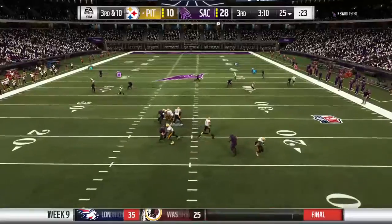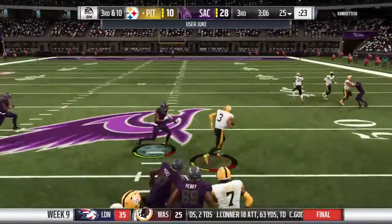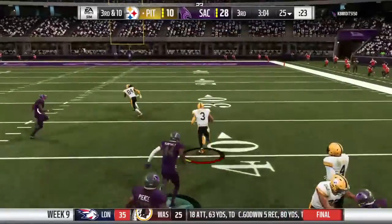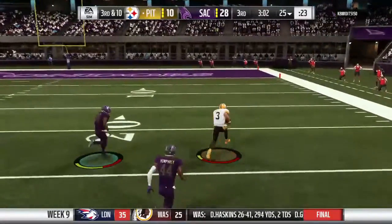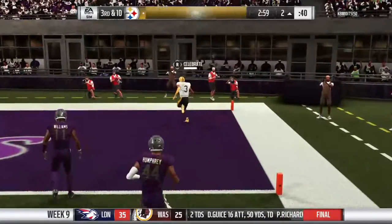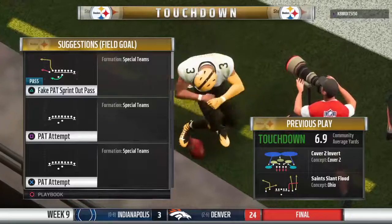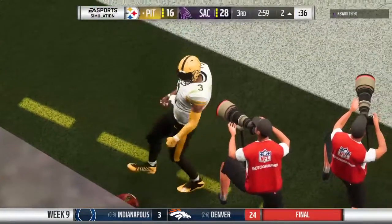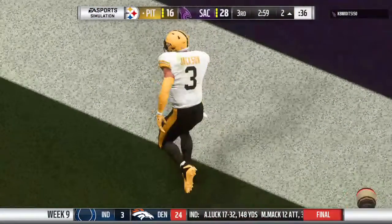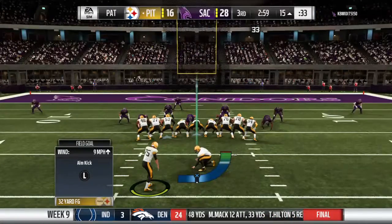Now it's Jackson. Flushed out right. He can run for it, and he will. Oh, and now he bowls him over. They find some open field here. There he goes right side. And he's in for 6 and a Steeler touchdown. Their mobile quarterback, his 9th touchdown of the season. And the Steelers are able to cut into that deficit.